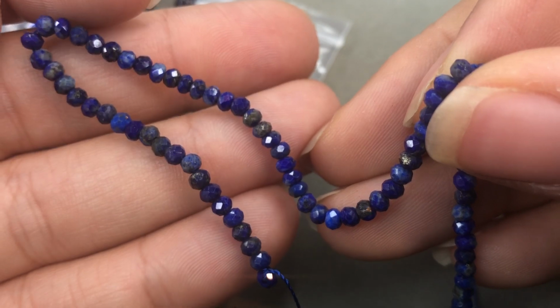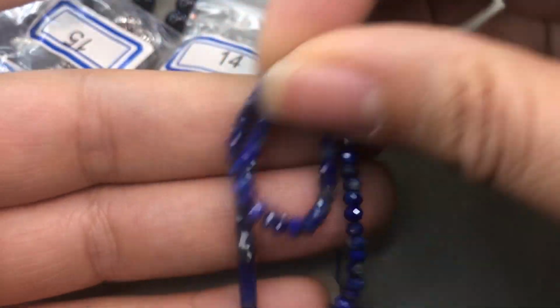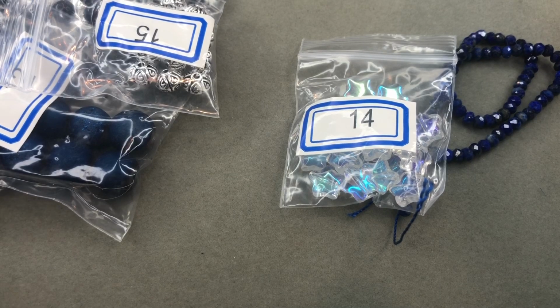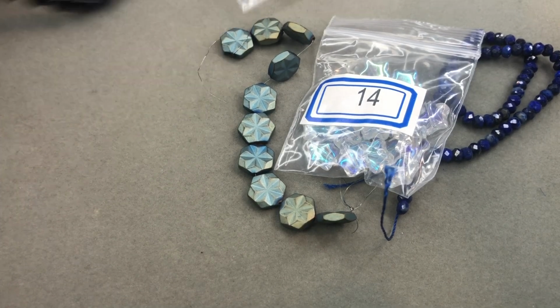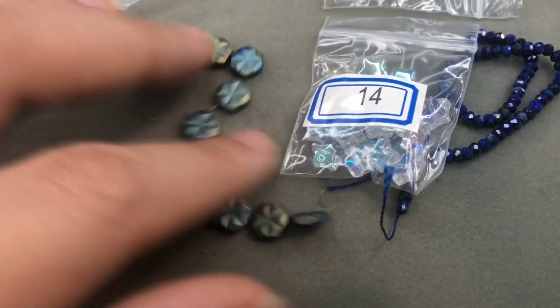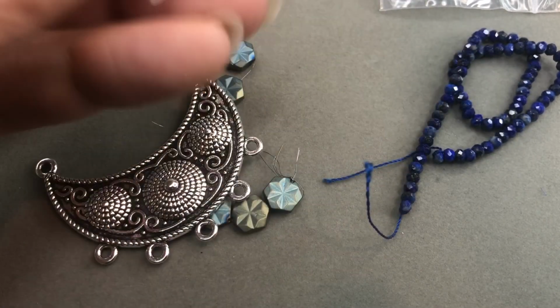Okay, so my favorite things in this kit were these Lapis Lazuli beads right here. These little rondelles. They're so pretty and they're so sparkly. I really like the pressed glass stars. I really like the whole kit, and I really like these. I really liked everything, but I think these 4 items are my favorite, including the chandelier pendant. So there are my 4 favorite things.